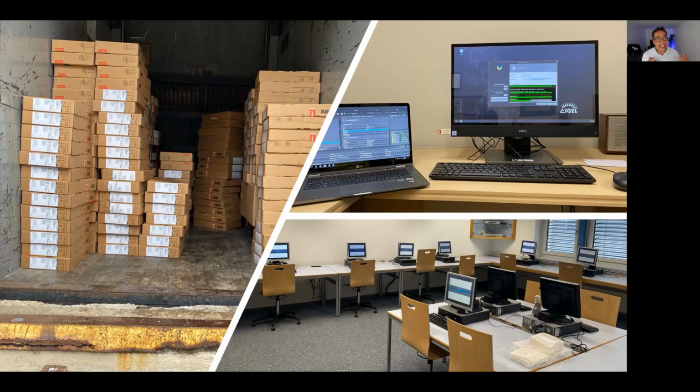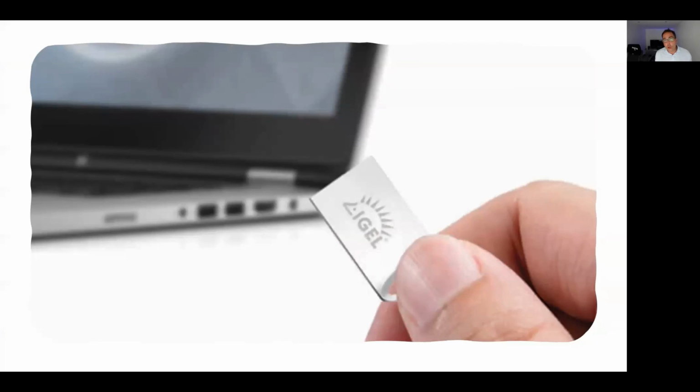Installing IGEL on an existing endpoint actually extends its life by anything from 2 to 5 years. That's not only saving customers money, it's also much better for the planet. You can also have IGEL OS run off a USB key, something we call the UD Pocket.